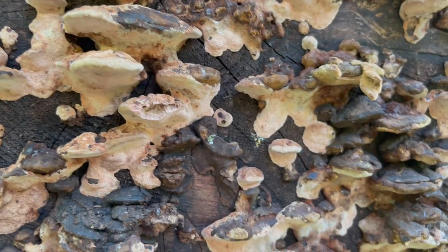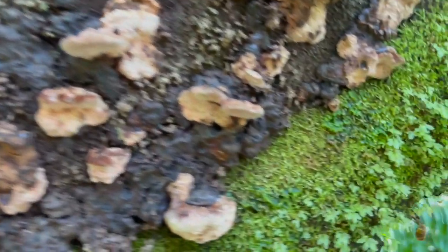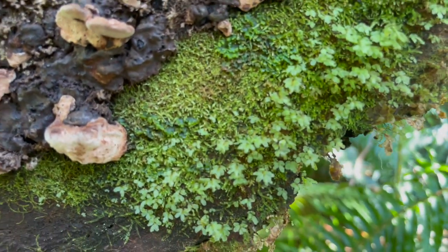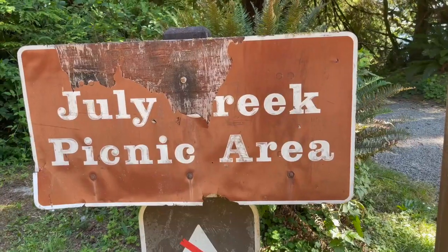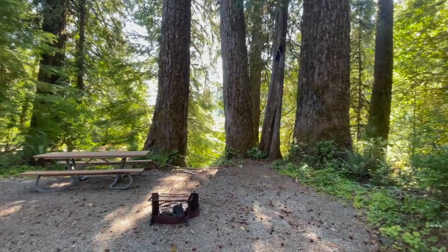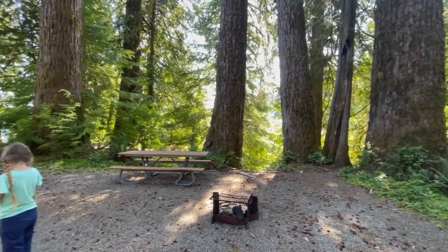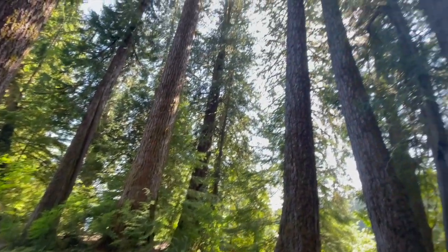There is a fungus among us. There is a fungus among us. And then look at the teeny new life. Look at all these sweet, sweet baby ferns. July Creek picnic area. This is such a cool little picnic area. There's even like a grill with a fire pit. And there's all these gigantic trees all around.